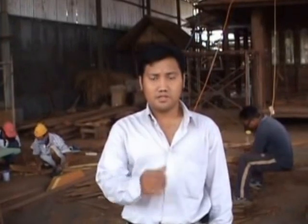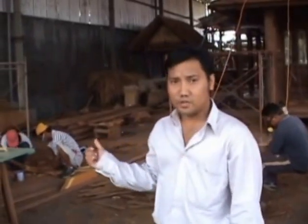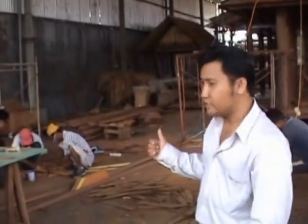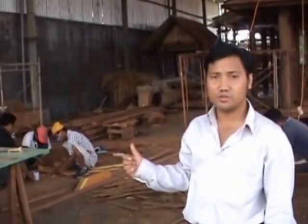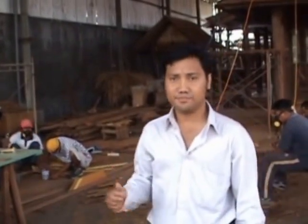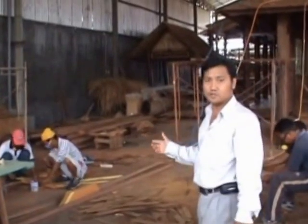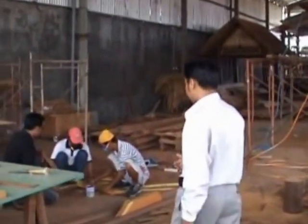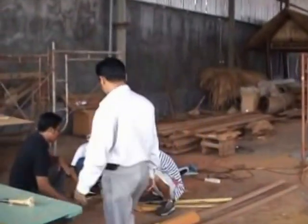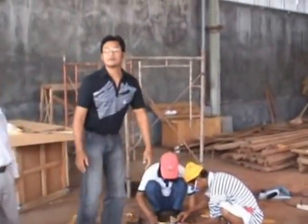But here is our daily activity at the factory. As you see, we currently employ around 22 skillful carpenters with 8 assistant carpenters. That means our architect in charge is supervising the construction. There is our supervisor for the construction.